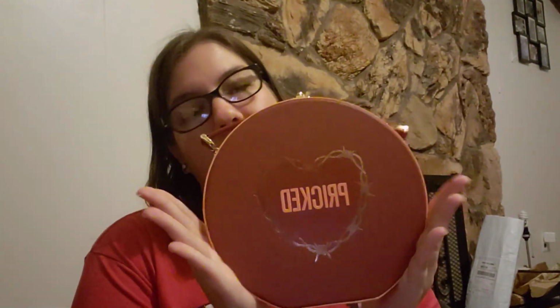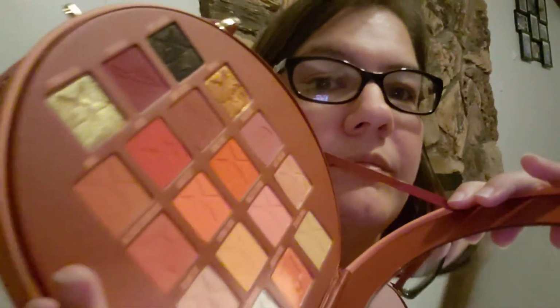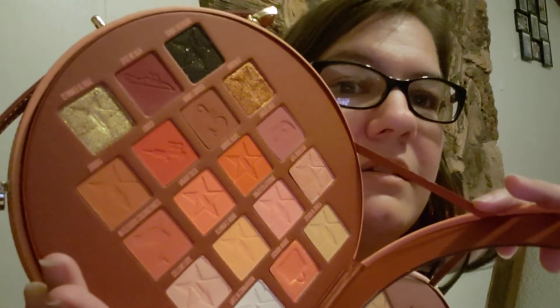I'm confused. Anyway, the next one is Pricked. And Pricked I just got. You guys know this. I do have a video of me using it. It is a very orange palette. It's really pretty. And I'm going to say this and I'm going to sound stupid saying it, but it's a little more orange than I thought. And I say that because some of these colors read more like warm, neutrally brown.